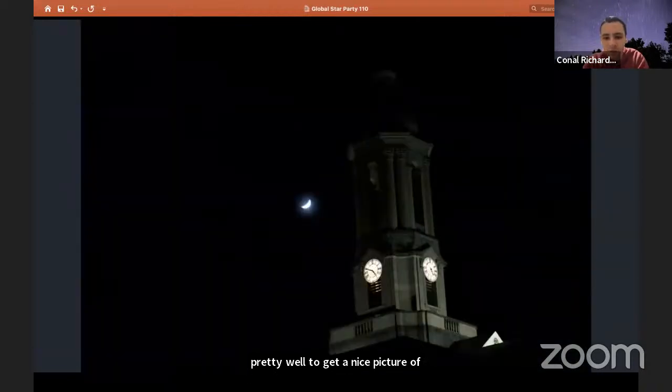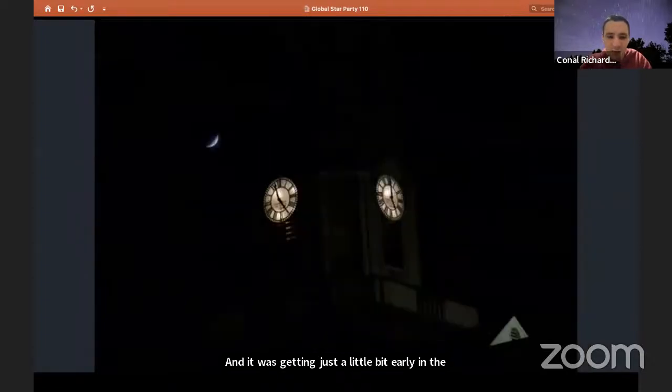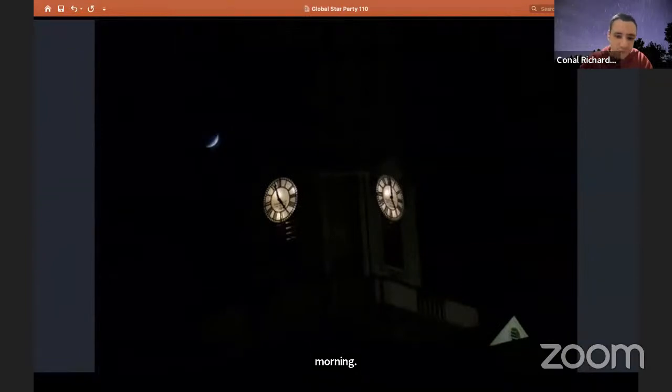And here we go. We're advancing a little bit more, and you can kind of see some of that color starting to come in the Earth's shadow. You can still see the Old Main bell tower illuminated pretty well. You can probably even read the time on there. It looks like it's about 10 to 4 right there, or 10 to 5, I guess. Right. And we're moving in there, and it was getting just a little bit early in the morning, but that was just beautiful right there, trying to get a good shot of that eclipse.